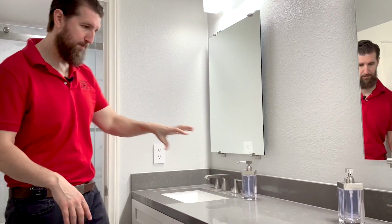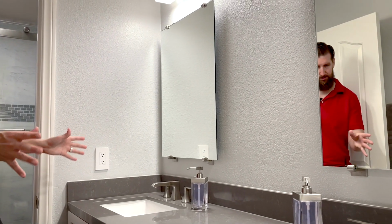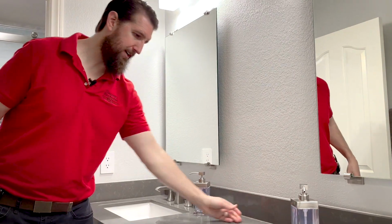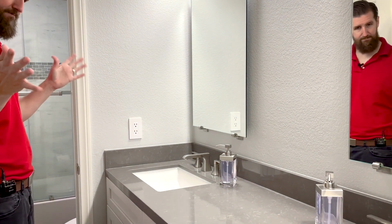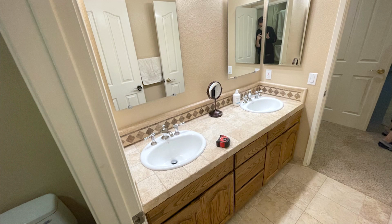I love the mirrors that they picked out. They're kind of floating away from the walls. ProStorm countertops. This is from Arizona Tile as well. It's a quartz countertop, just like the kitchen countertops. Went with a 4-inch backsplash here. And that's the vanity space, right? It's not a whole lot, but it's a really great space from what it used to be.